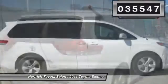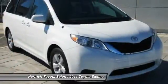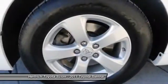The 2011 Toyota exterior is finished in a breathtaking super white, while being complemented by such a gorgeous light gray interior. This color combination is stunning and absolutely beautiful.